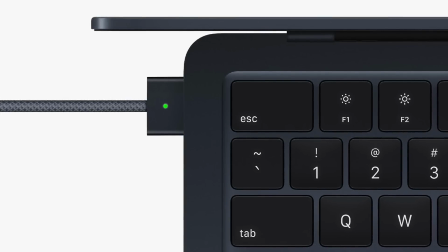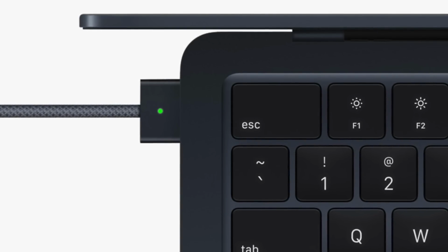Oh my god, I hate how many different cables and ports we have to keep track of these days, and hopefully the iPhone 15 helps address some of these issues because getting USB-C on everything I do think will streamline a lot. But even then, our MacBooks these days are usually shipping with MagSafe, so just another cable you gotta keep track of.